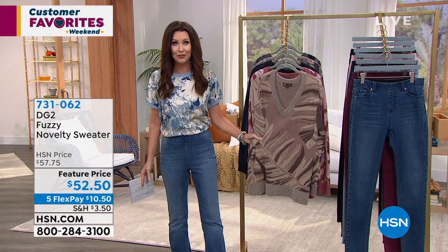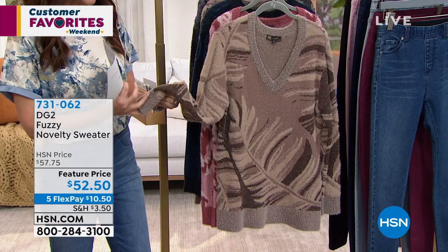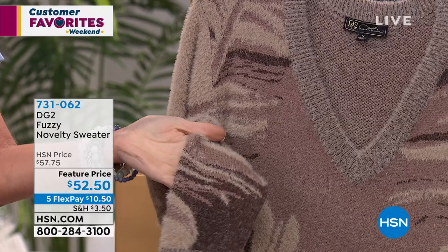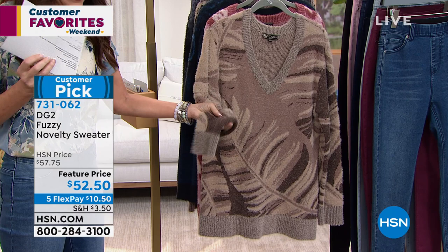I was loving some of the reviews on this sweater. People were talking about how cozy it is, how flattering it is. It's a jacquard knit with eyelash yarns. So it is the softest. It feels like your most cozy, I don't know, like a cashmere blanket.